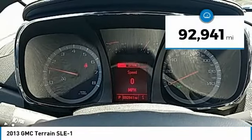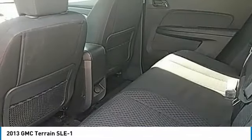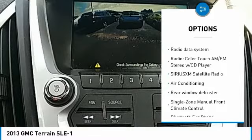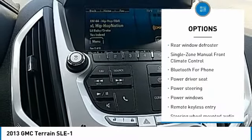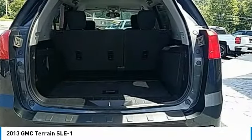This vehicle has less than 95,000 miles. Here are some of this vehicle's great options: traction control, air conditioning, dual airbags, power steering, four-wheel disc brakes, compass, fog lights, power windows, electronic stability control, CD player.